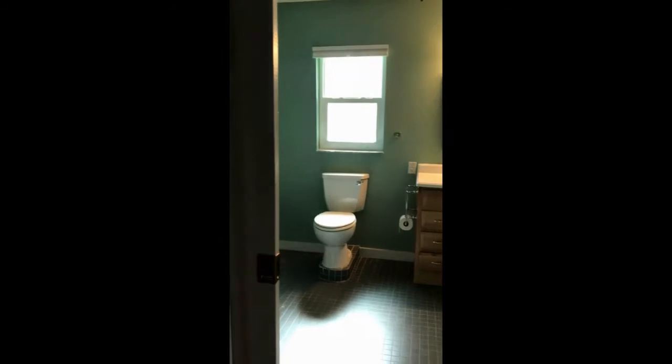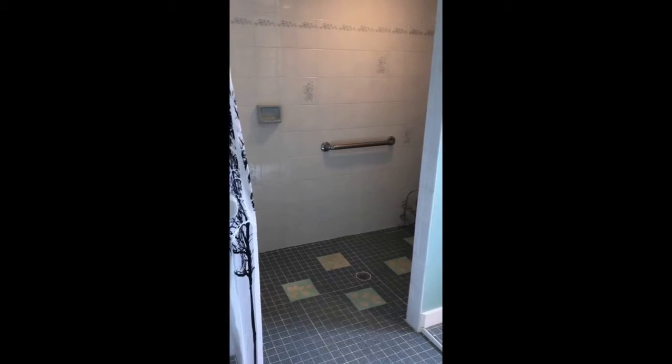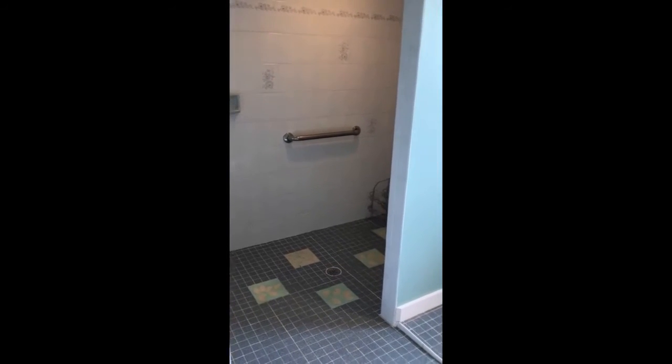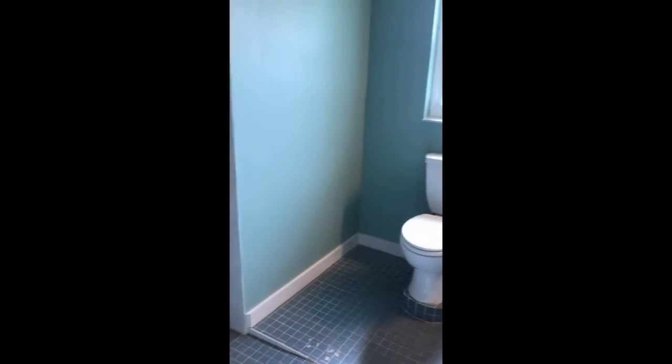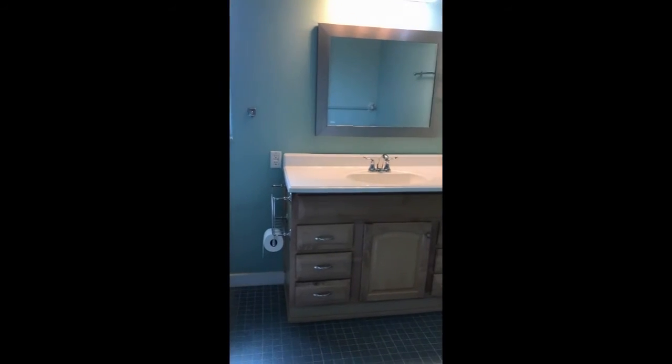And the entrance to bath number 3. Bathroom number 3 is a full handicap compliant bath. Roll-in, roll-out shower, elevated toilet, and elevated vanity.